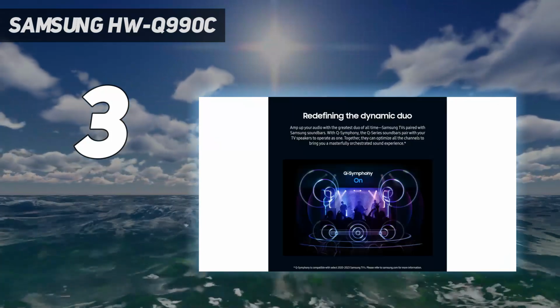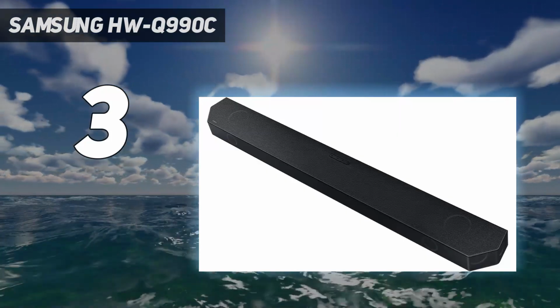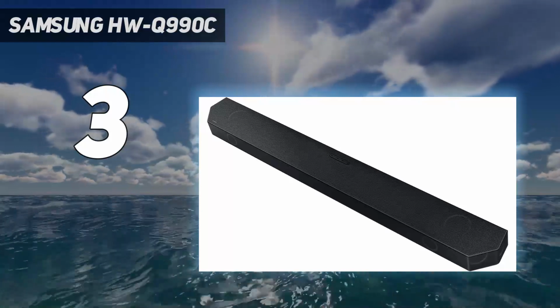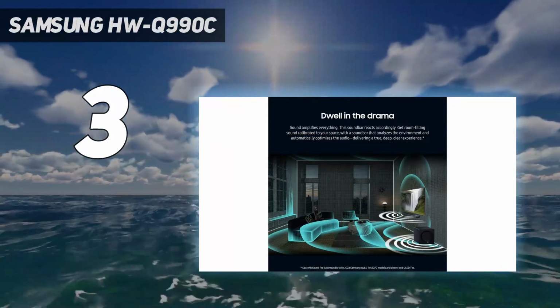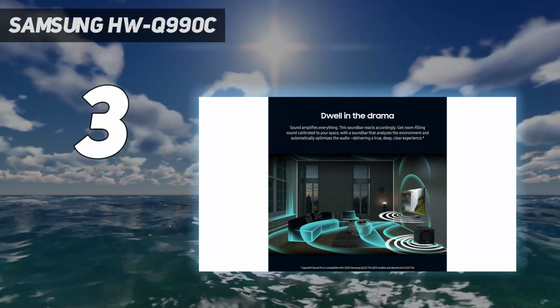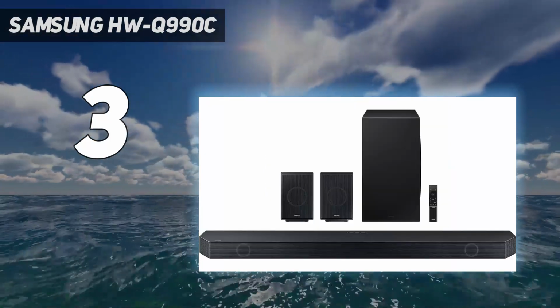Audio performance. Even when the Samsung Q990C is being pushed to its limits, it maintains an excellent quality sound without distorting. During our testing, we found that most trebles manage to stay clear and crisp even at higher volume levels. As for bass, the dedicated sub delivers a controlled sound that is deep and exciting. However, this struggles when playing music. Design.